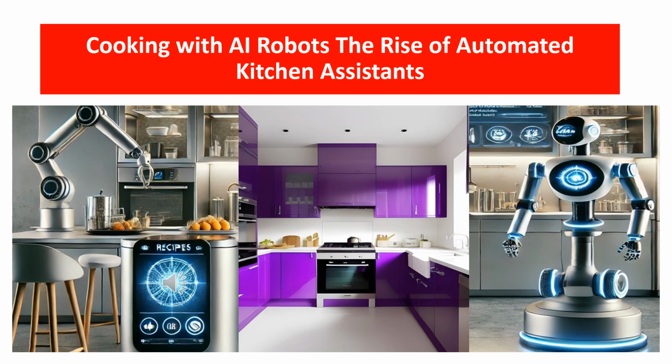Can AI robots cook an entire meal on their own? Some advanced models can handle entire meals by chopping, stirring, cooking, and plating. However, many AI kitchen assistants work best when paired with human supervision for customization and plating.